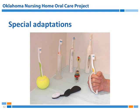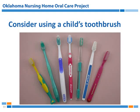Special adaptations. This would usually come from OT, who can help with special adaptations for toothbrushes. If you feel like your resident would benefit from something like this, then talk to your RCM or RCC, and we can find something from OT to help them. Special consideration would be using a child's toothbrush.